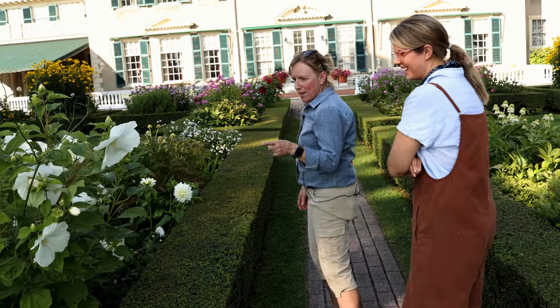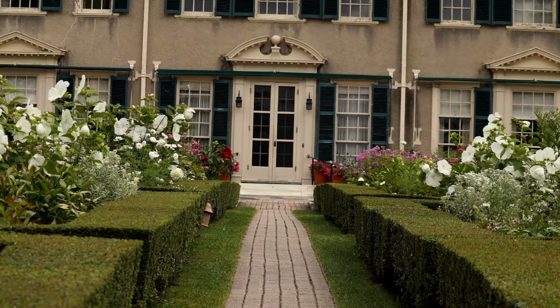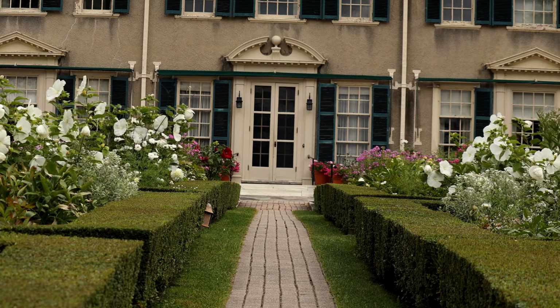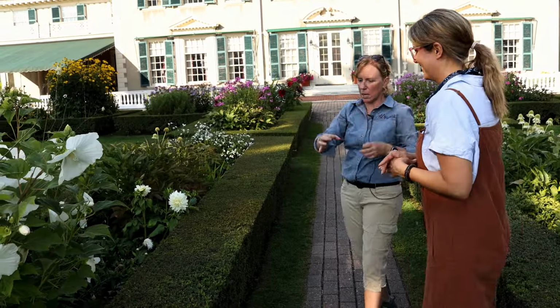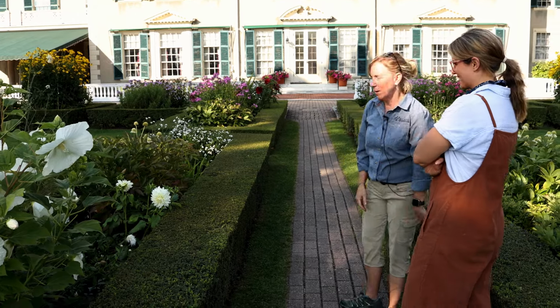They do okay here, but in our cutting gardens, they're much bigger. Wow. They're very particular. So this isn't even a good version of it. Yeah, they'll be huge. Like the stems are that thick. Oh my gosh, that's amazing.